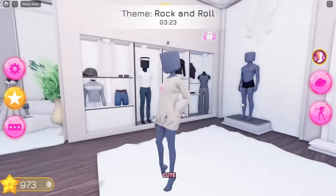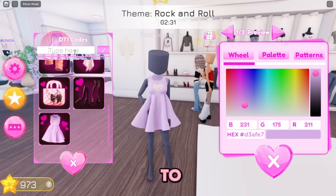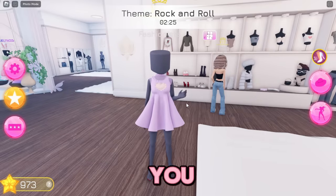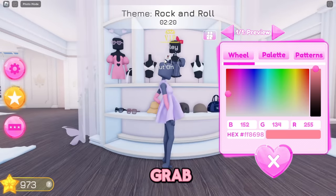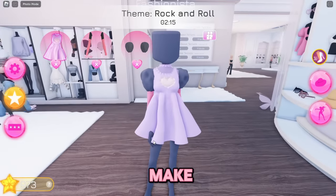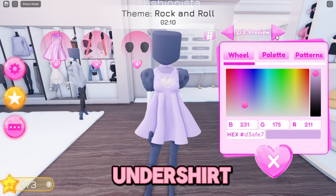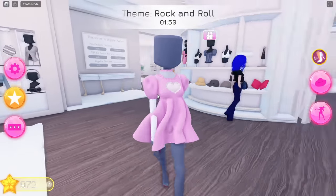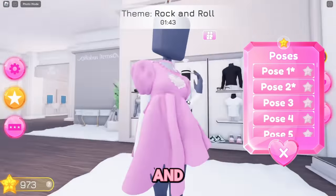It is so cute. Okay, so this next one also involves this dress, and to get this dress you have to type in code sweetheart, just like this. All you need to do after you get this is go over here and grab these sleeves, and then grab these poofs here. Now it looks really cute like this, but we need to color it to make it make sense. We're going to make the sleeves part white, and the undershirt part of this is also going to be white like this. And there you go. You can see these sleeves look like part of this area on the dress, and it looks really nice.